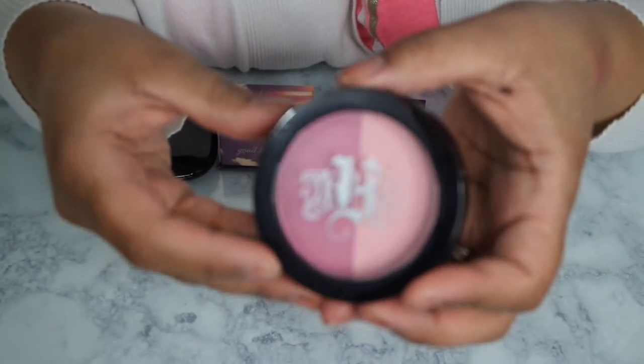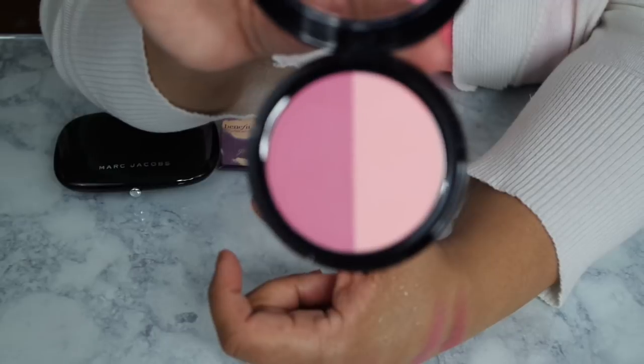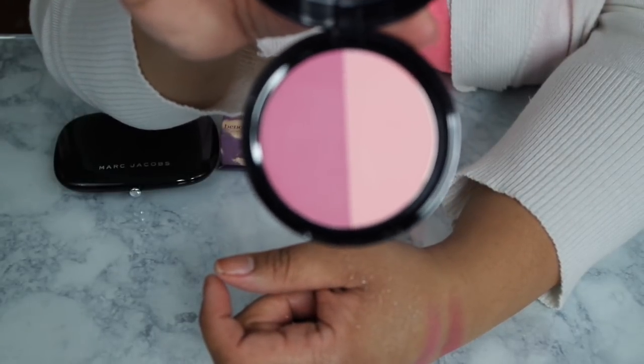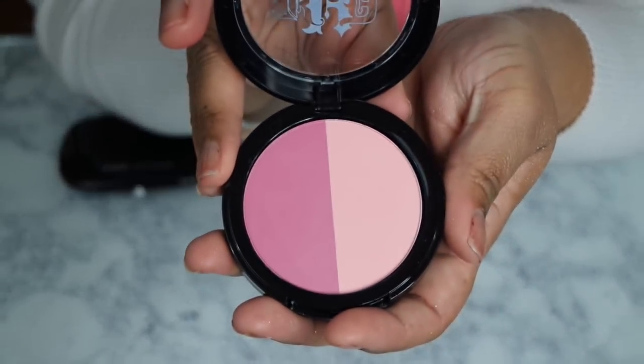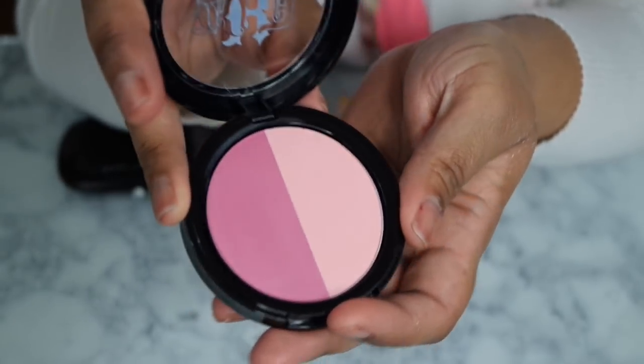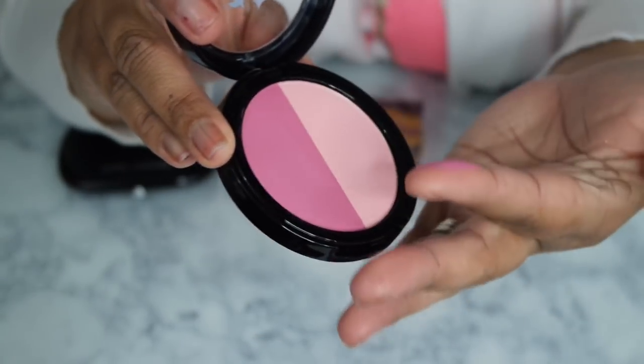The next blush I have is from Kat Von D. This was one of her Shade and Light blushes, and this is in Bonnie and Clyde. My sister found this for me in TJ Maxx and gave it to me for Christmas, not this year but last year, because she knows that I am obviously into collecting makeup, but obviously love Kat Von D as well, and these were not available anywhere. These blushes were completely discontinued.